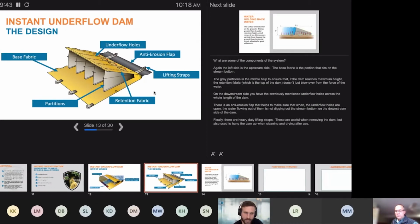What are some of the components of the system, just to give you an overview, and then we'll get into some videos and pictures of actual deployments. Again, the left side is the upstream side. The base fabric is the portion that sits on the stream bottom. The gray partitions in the middle help ensure that if the dam reaches its maximum height filled with water, the retention fabric, which is the top of the dam, doesn't just blow over from the force of the water. On the downstream side, you have the previously mentioned underflow holes.